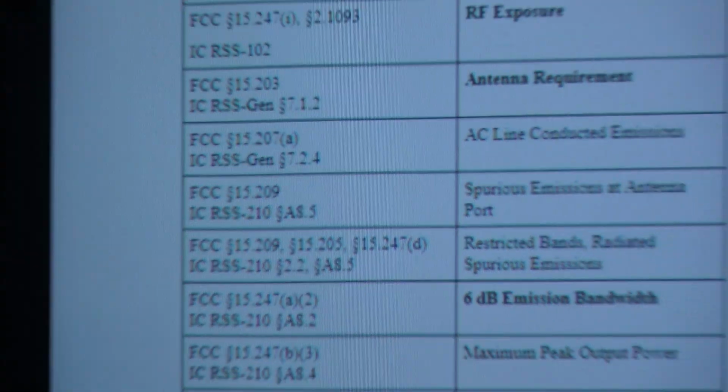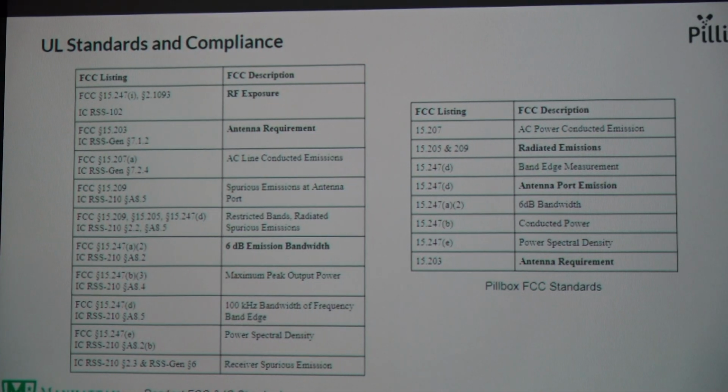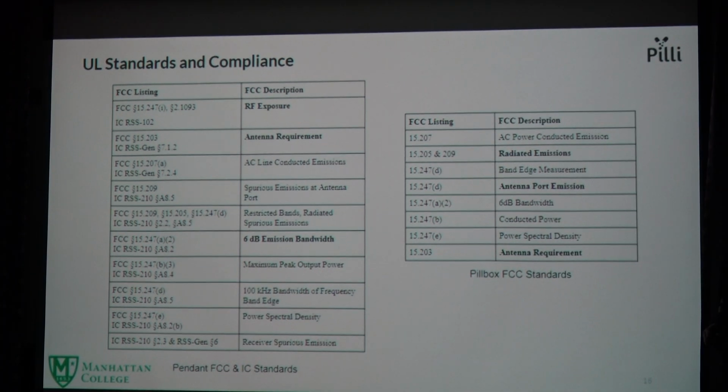Now, as you can see, there are many FCC and IC codes that our wearable device and pillbox have to comply with. I'll focus on one important code for the sake of time. Firstly, one major regulation set by the FCC for devices that generate RF radiation is FCC 15.247, setting guidelines for devices operating within certain bands. In our case of the pendant, which operates in the 2.4 gigahertz band, the FCC commissioned that it must use at least 15 channels, and that the average time occupied within any one channel should not exceed 0.4 seconds within a period of 0.4 seconds multiplied by the number of hopping channels employed.